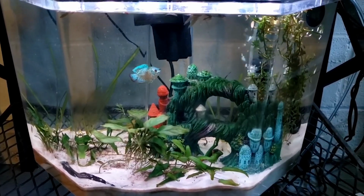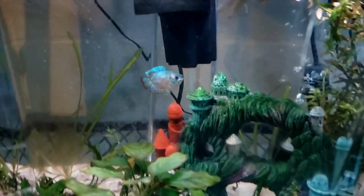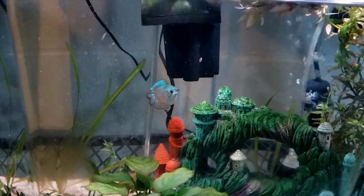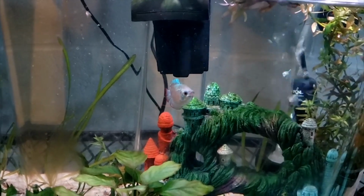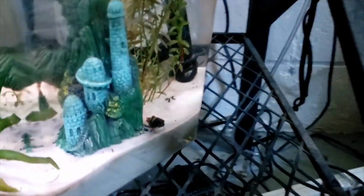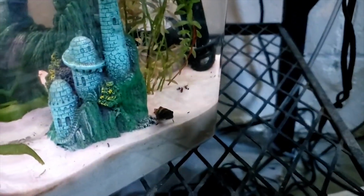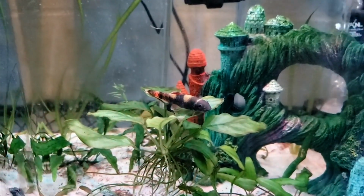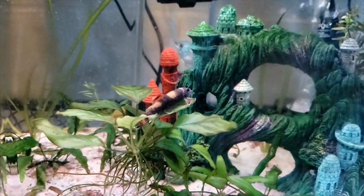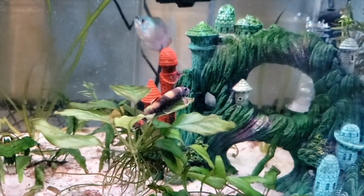The next tank we have here is a 7-gallon semi-hex, and you see one of the guys there in the back. That is a powder blue dwarf gourami, and he shares this tank with a panda garra. And there's that little guy right there. And if he's not on the glass, this is where he likes to hang out, right on top of the Anubias leaf. It's like his little hammock.